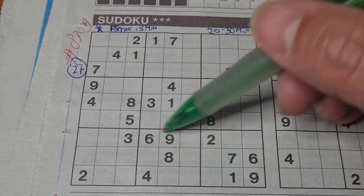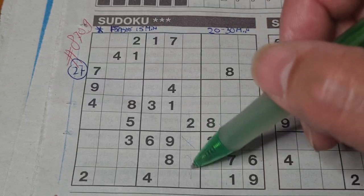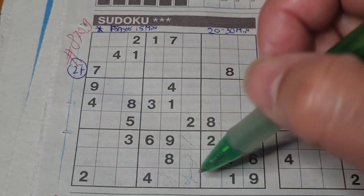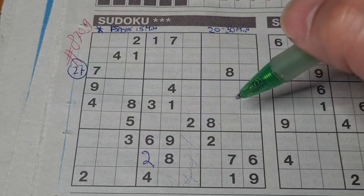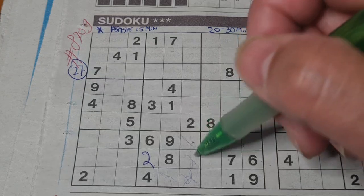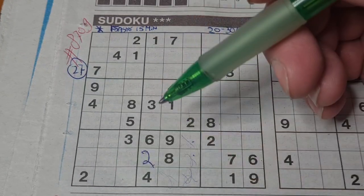1, 2, 3, 4, 5 missing numbers in this big square. One of the missing numbers is 2. We have a 2 in this column, no 2 in these 3 boxes. We have a 2 in this row. Last row, no 2 in those 2 boxes. So 1 box left for 2 in this big square. Then 1. 6 here.